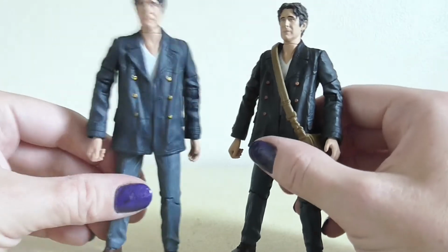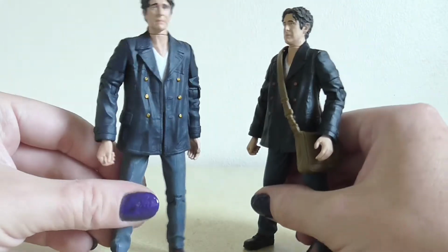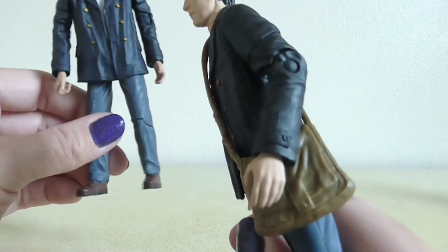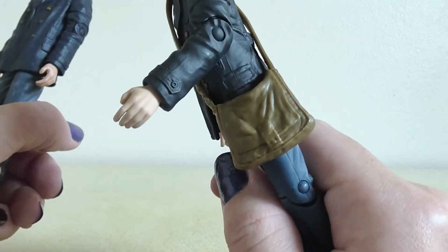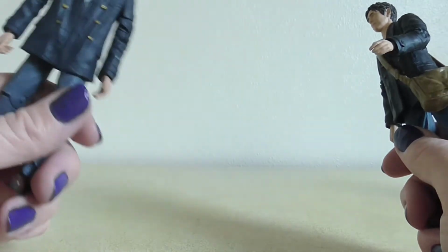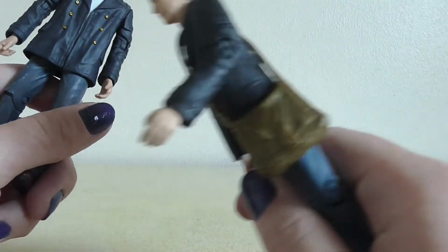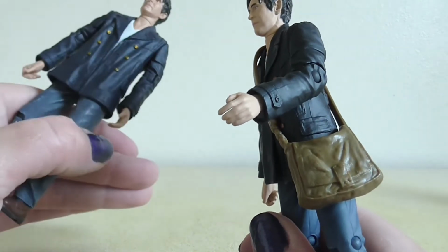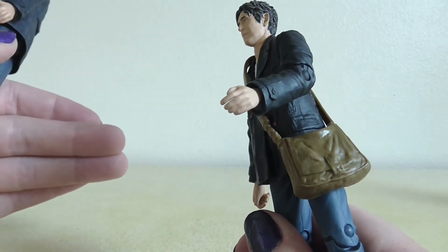So it comes down to detail. Because there's a big, very obvious difference between these two figures, and that is Paul McGann's bag. And I think when this figure was originally released, the big question everyone had was, where's the bag? Why do it with no bag? Where is Paul McGann's bag?